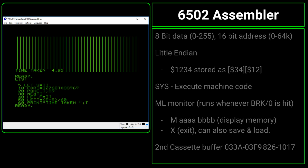And all PETs, except maybe the very, very early ones, but certainly the ones that we had access to, had a machine language monitor built into them. It's a little mini way of seeing memory, seeing the registers, running that type of thing. There is a much better one called Supermon, which I believe we got our hands on later on, and I'll have a quick look at it.